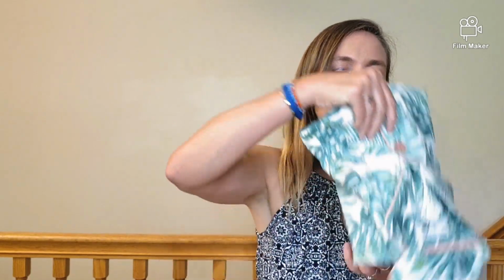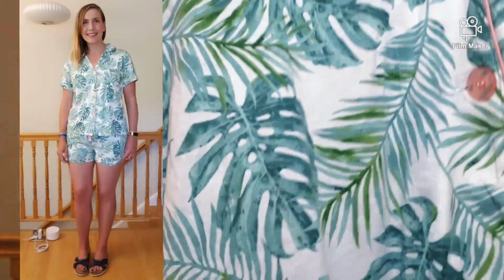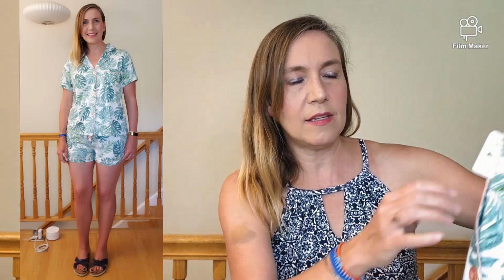All right, next is the Seeing Stars short sleeve pajama set. This is green, size medium. This is $42. This is a gorgeous little palm print, and it has buttons up and down the front. It has a beautiful piping detail. Piping is a very pretty little detail to add to any of your designs if you are a sewer or if you are in fashion.